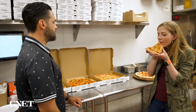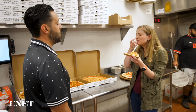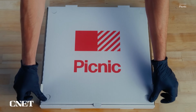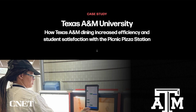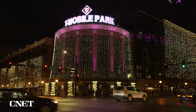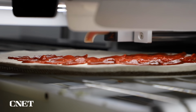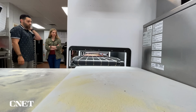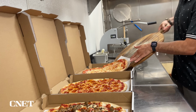So while I struggle with that cheese, I should explain, you are going to see these machines pop up in more and more places. The Picnic Pizza System has been doing pilot tests at college campuses, including Texas A&M and the University of Chicago. They've had these machines at T-Mobile Park, where the Mariners play, and it's also been tested at convention centers and in some theme parks. I didn't see any technical problems. There were no jam-ups while we were there, and they did make quite a few pizzas for us that we were happy to keep test eating.